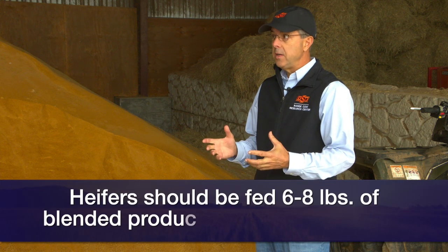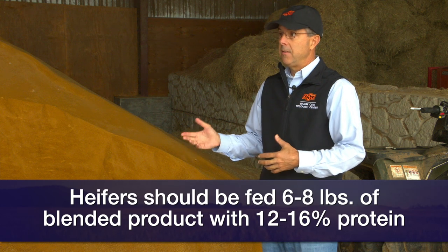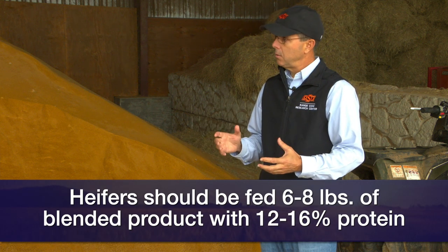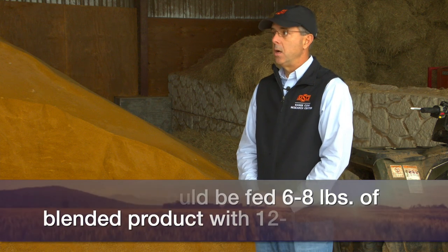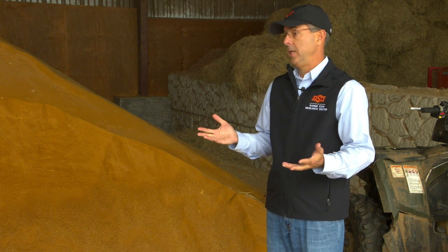Feed 6 to 7, maybe up to 8 pounds of some type of either a commercial feed product or a commodity blend of some type that fits in that 12 to 16% protein range. The feed would be 12 to 16% protein. That's really all that's required from a protein standpoint, because that regrowth of fertilized Bermuda grass is going to be 10, 11, 12% protein.